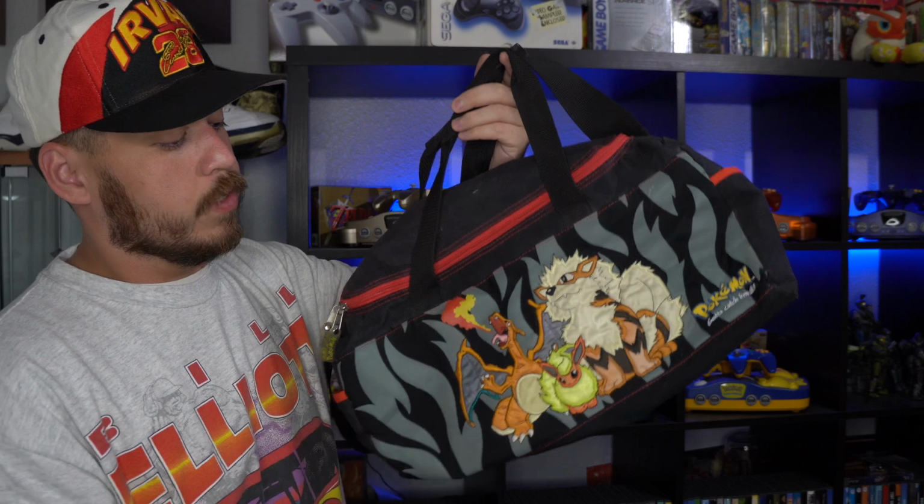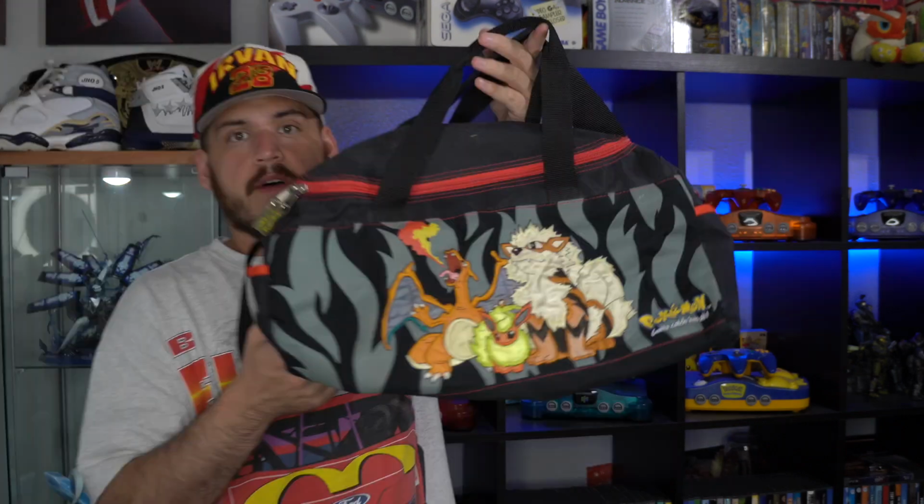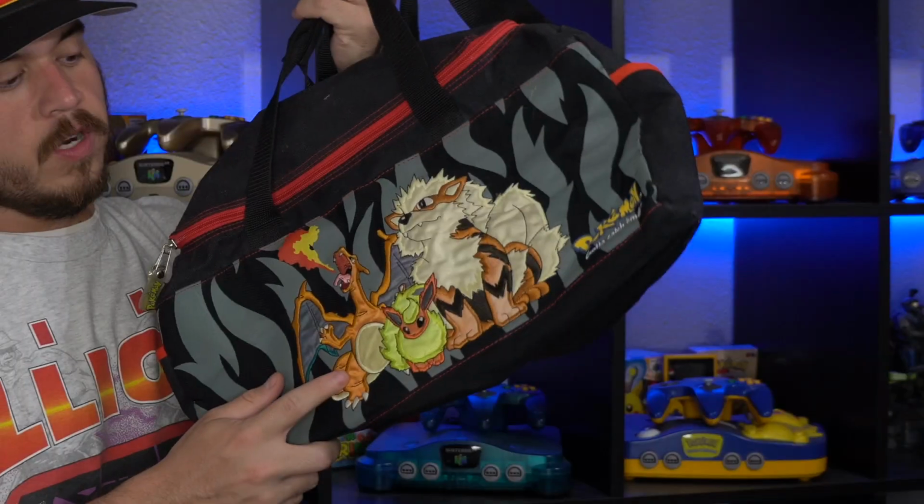But the item that I was more excited about, I did pay $30 for this, which I don't even know if it's a good deal or not, but I really wanted it. And that is the vintage Pokemon duffel bag right here. And you just have the fire types on it, which I thought was really cool. Charizard, Flareon, Arcanine. Finally something that doesn't have Pikachu on it. Even though Charizard's pretty overhyped in my opinion. So definitely something I didn't really mind paying up a little bit for because it's something I really wanted.